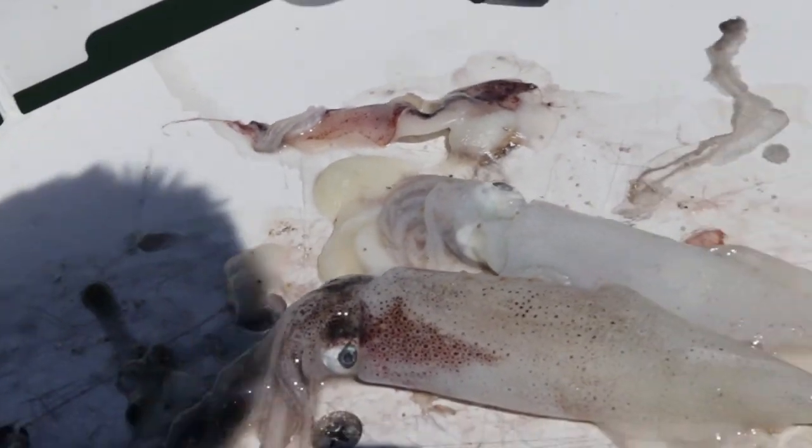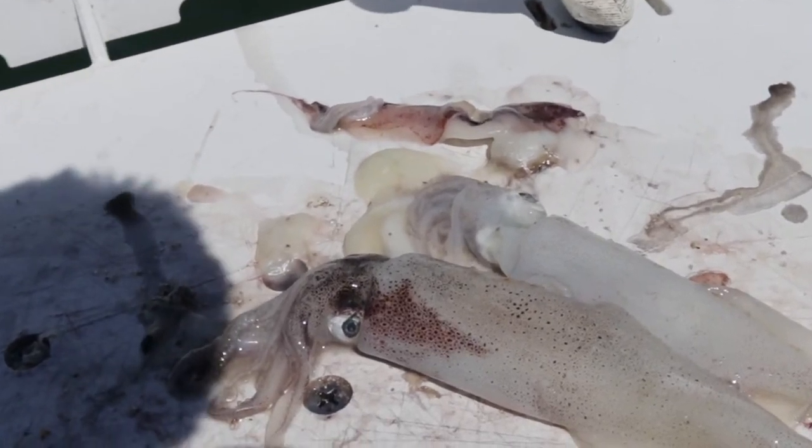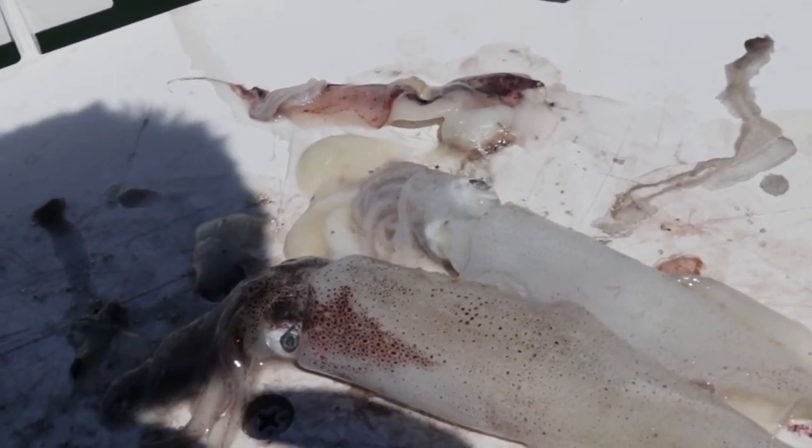So this is the island squid that we caught last night. We're going to be using this, put it on some fluke rigs to try and catch some fluke. See how it goes.